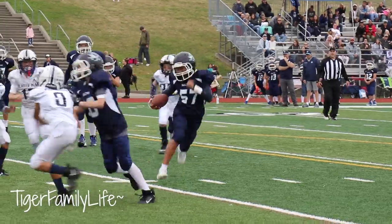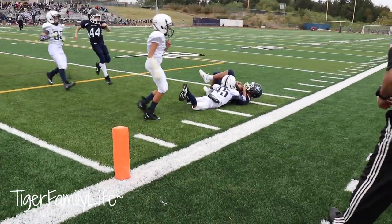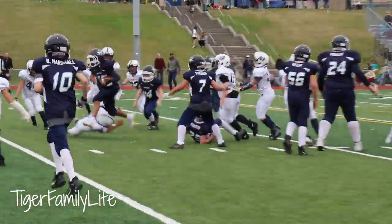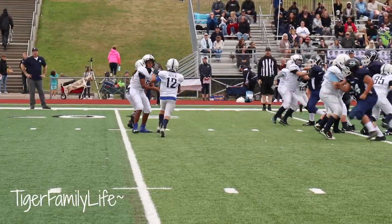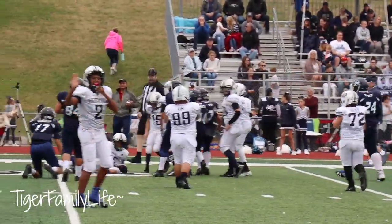Breaks one. Uh-oh, he's coming this way. Oh, he fumbled. Oh, get up on. On the 4-yard line. Hands it off. That's up the middle. And it's touchdown, Sultan. 27-6. Very long. Oh, high snap. Hands it off. Oh, it goes down for more.